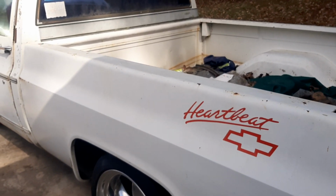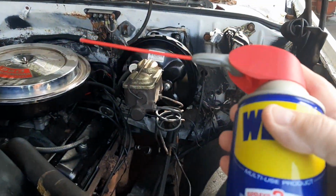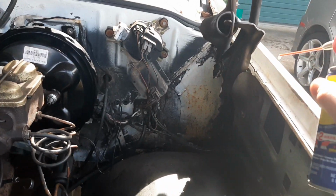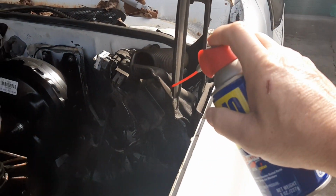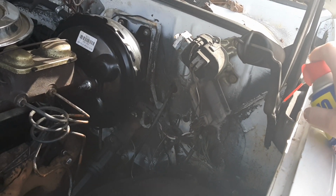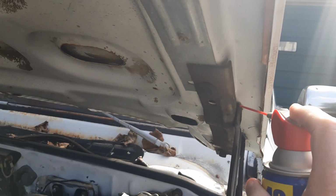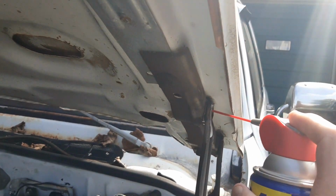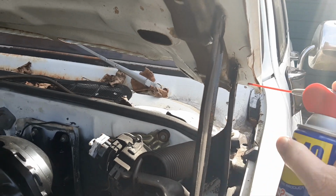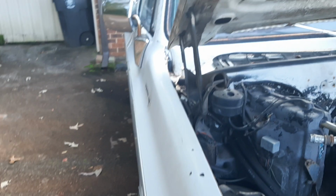Hang on, I was going to check something out. Okay, guys, I just had to go in the house and get some WD-40. That stuff bugs me about hood hinges. If you ever had a square body, you'll know what I'm talking about. You got to keep these hinges lubed up real good. I'm sorry, I probably shouldn't even have shown you what I was doing, not that it's anything you don't already know. If you ever have a square body truck, especially round headlight trucks, it seems they're worse.